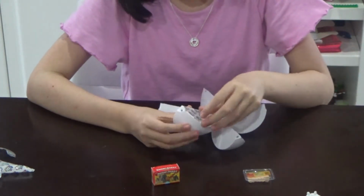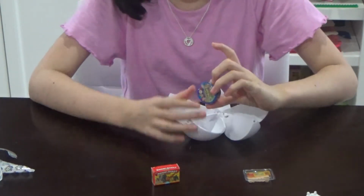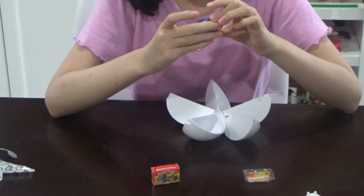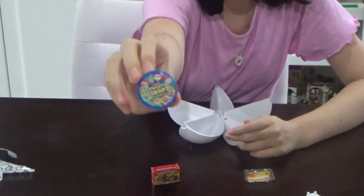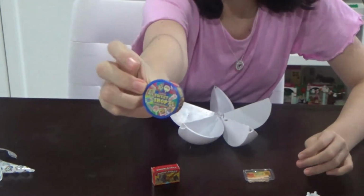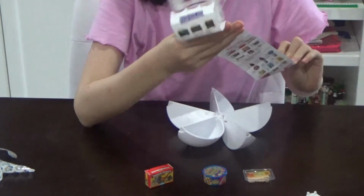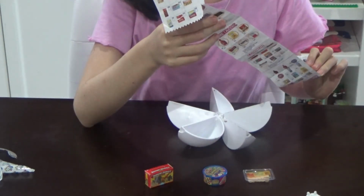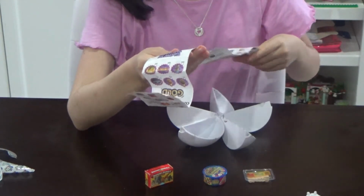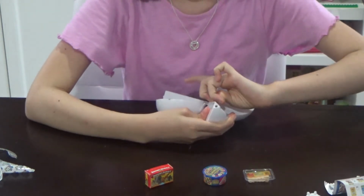Let's see, what's in this one? Okay, we got a Sweet Shop Favorites. Oh, that's like a little candy thing, which comes with a lot of candies inside, but you can't open it because it's a mini brand. But it's really cute. Let me see. I'll find it later on the checklist. Let's see.